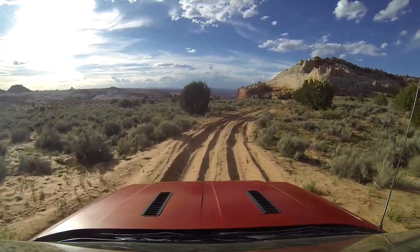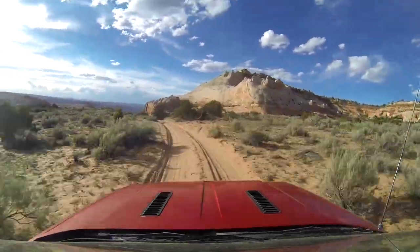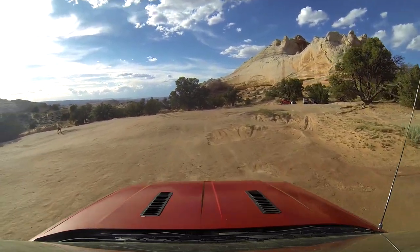Oh my God, it's so deep. Losing traction here. Oh yeah. Scenic rock formations jutted out of the sandy desert floor, and after a long and bumpy road, we arrived at our destination.